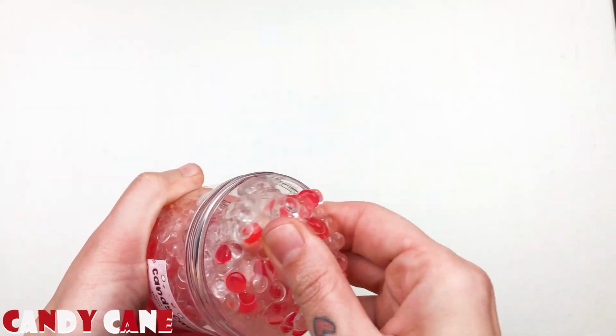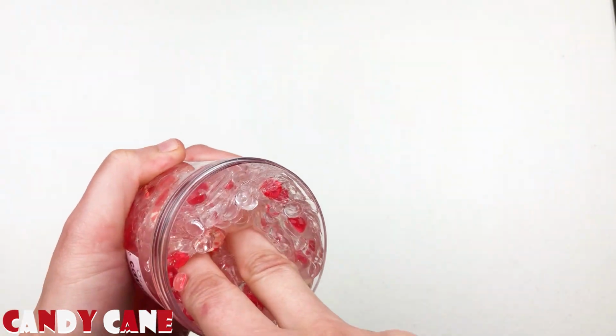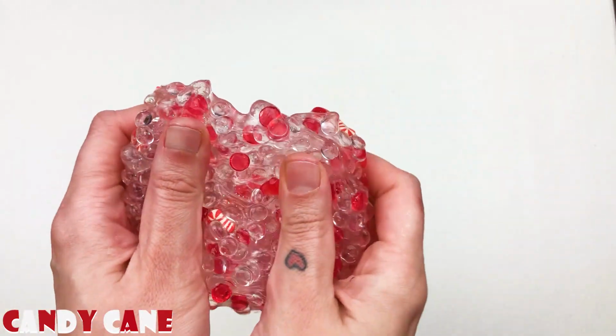But so this is a really beautiful clear slime. It has red and clear fishbowl beads. This wasn't sticky at all. It was a nice thick clear slime. It was scented as gummies, which, you know, I was actually impressed how clear this slime was for being scented.